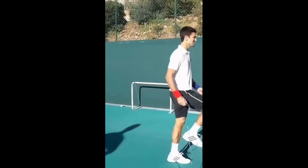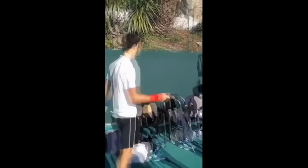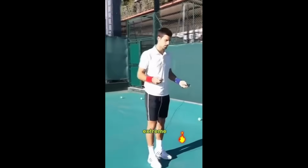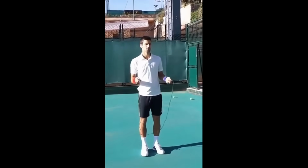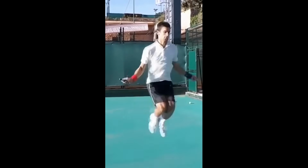The workout heavily engages the calf muscles, which play a pivotal role in tennis. The calves provide the explosive power needed for quick movements, including sprints, changes in direction, and jumping. Strong and conditioned calves, developed through skipping, allow Djokovic to move with lightning speed and recover quickly between points.